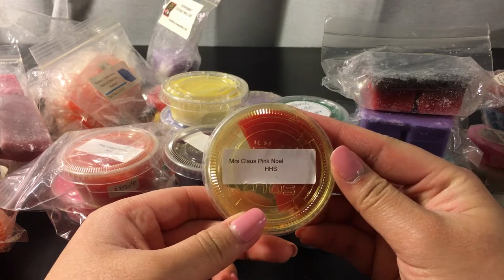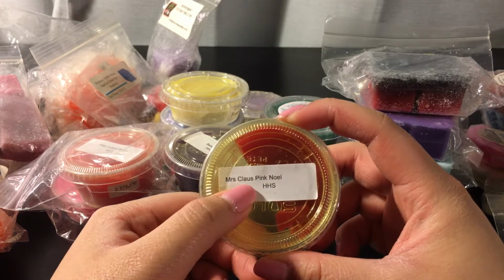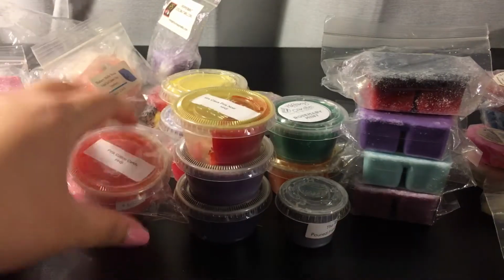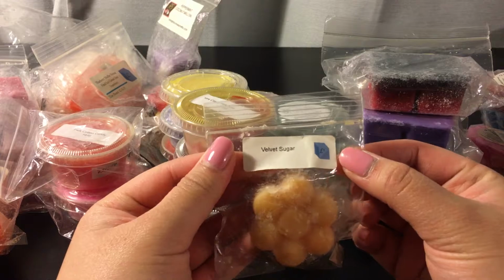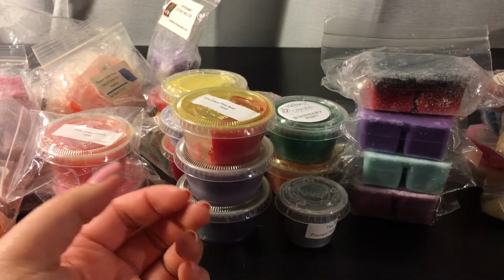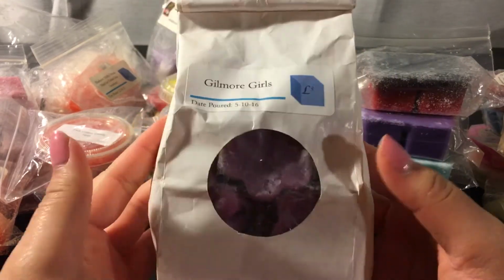Then I have Mrs. Claus Pink Noel. Mrs. Claus is, I believe, one of her bakery sugar cookie scents, and then Pink Sugar and Vanilla Bean Noels in there too. Oh, this is a little sample from L3 and Velvet Sugar, another Bath & Body Works dupe. And then the last thing in here is an L3 bakery bag in Gilmore Girls, or I guess she calls it her doggy bag. And it's one of my own blends.